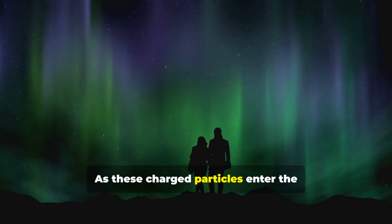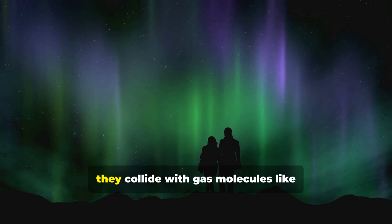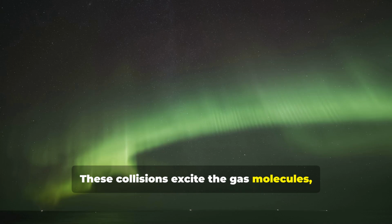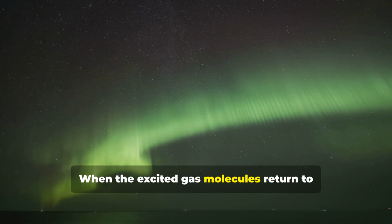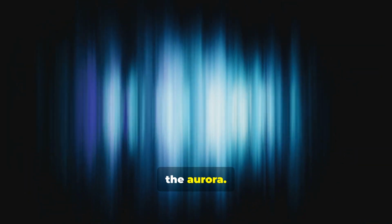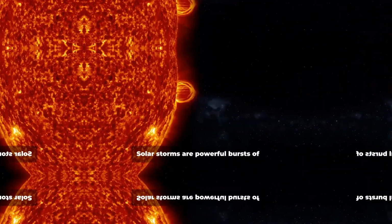As these charged particles enter the upper atmosphere, known as the ionosphere, they collide with gas molecules like oxygen and nitrogen. These collisions excite the gas molecules, raising their energy levels. When the excited gas molecules return to their normal state, they release the excess energy as light, creating the dazzling light show we call the aurora. Oxygen emits green and red light, while nitrogen can produce blue and purple hues.